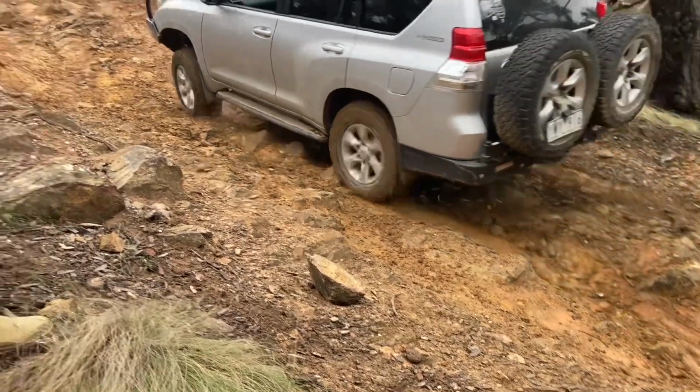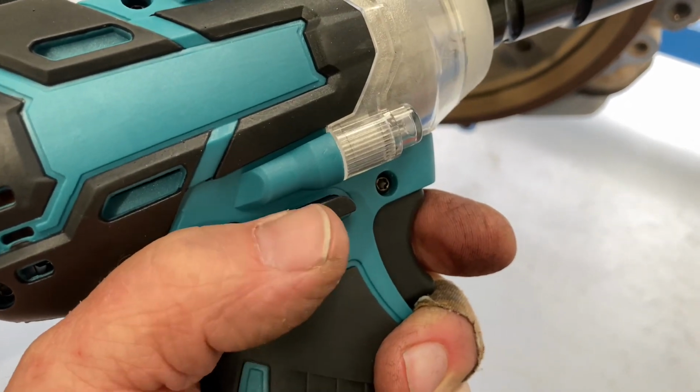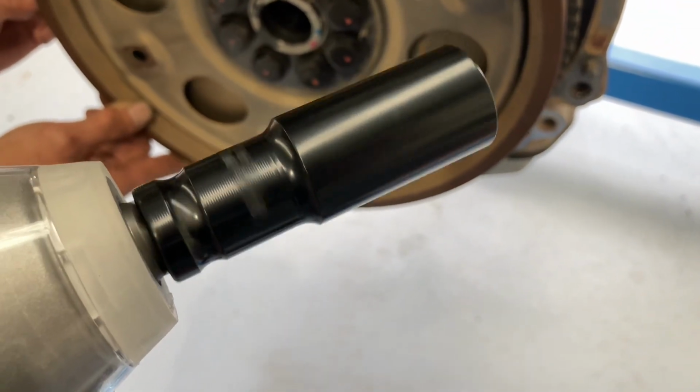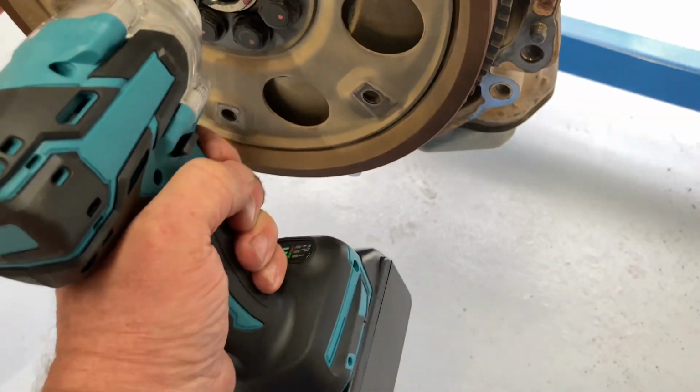Are you sure you're going the right way? We'll see when this button's ticking up. At this side, that's undoing, right? Watch which way it turns. Can you even see that? But anyway, right, here we go. Try this one.